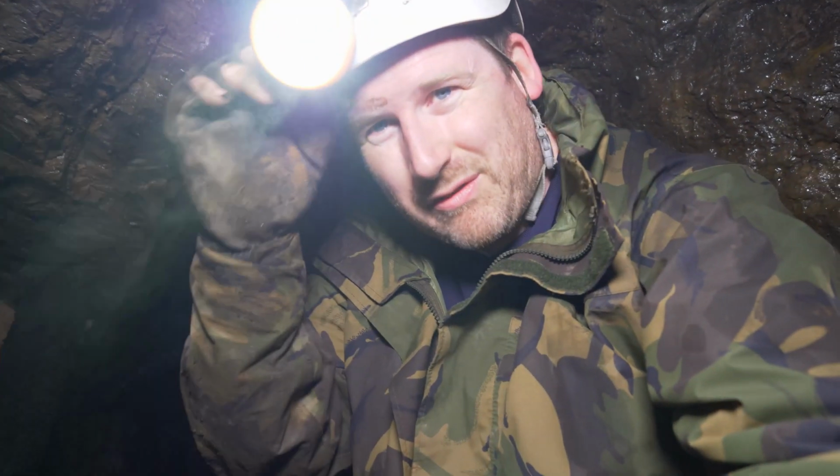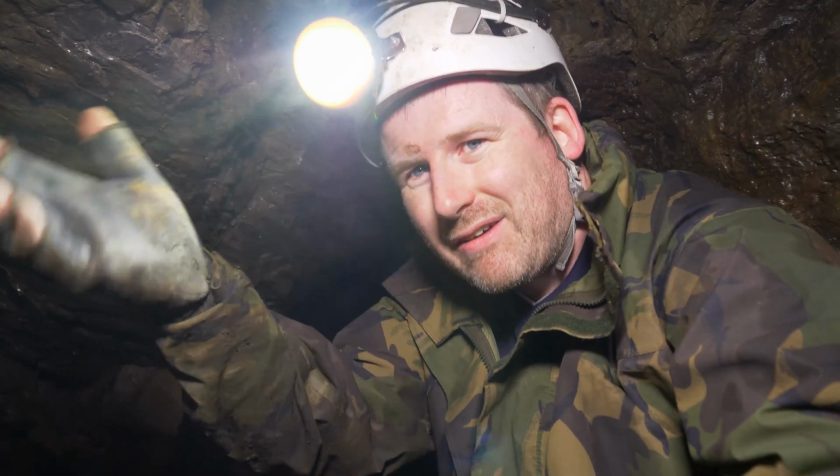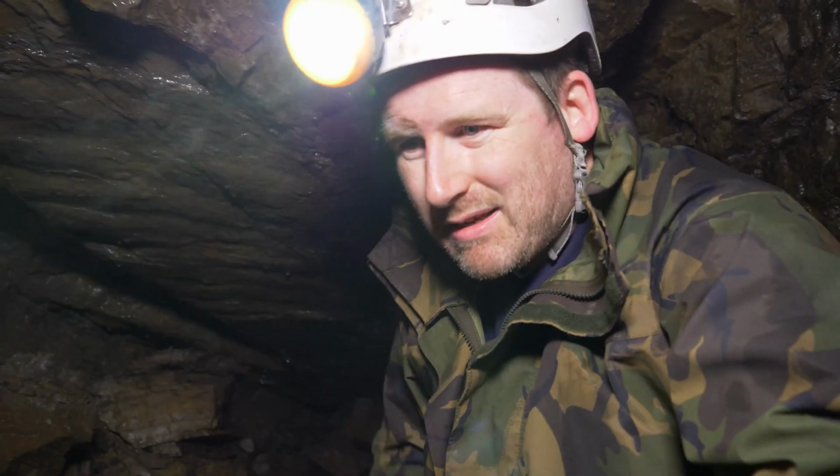Actually photographing, we've got all these water particles that you can see here, look, in the light. Doesn't make for a good picture at all. So that was interesting.